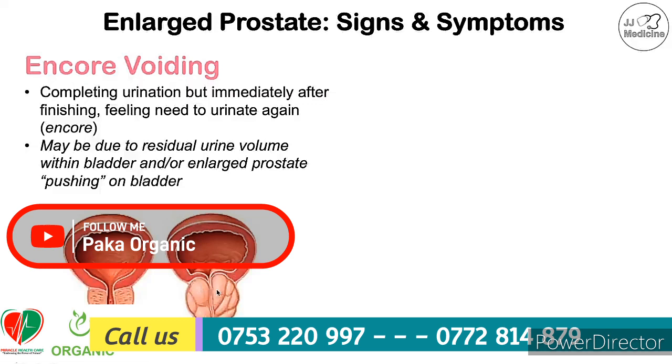But it can also be due to the enlarged prostate pushing up against the bladder. This area of the bladder is known as the trigone, and it is a very sensitive portion of the bladder. It's actually one of the most sensitive portions of the bladder, so it causes a sensation that you need to urinate again. This is another reason why patients can have not only nocturia, feeling that they have to urinate many times even with a small amount of urine in their bladder, but also encore voiding. After they've completed urination, they still have to urinate again.